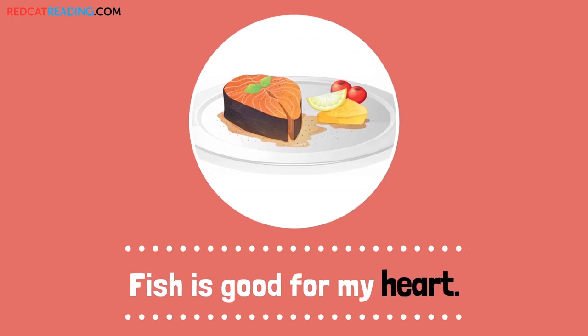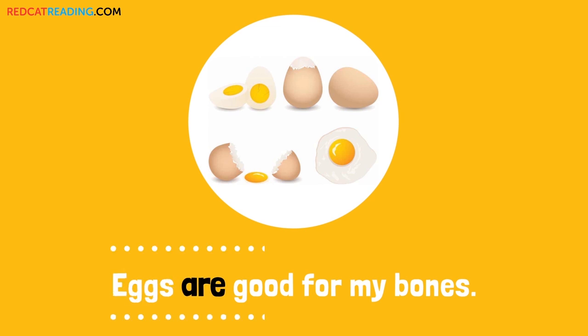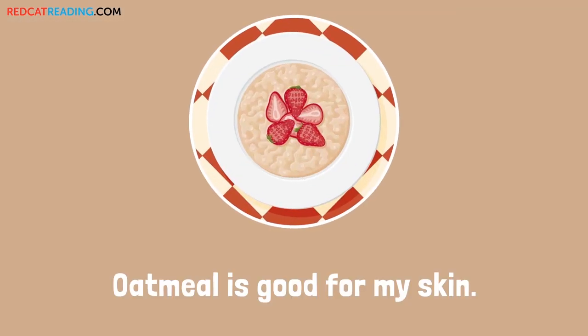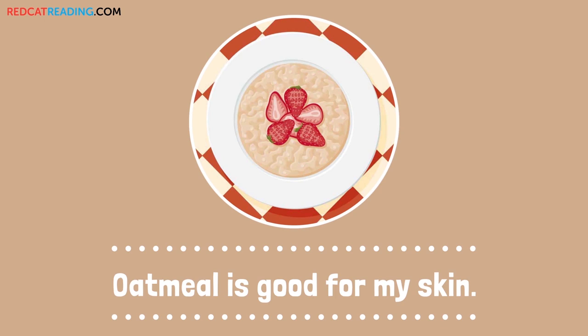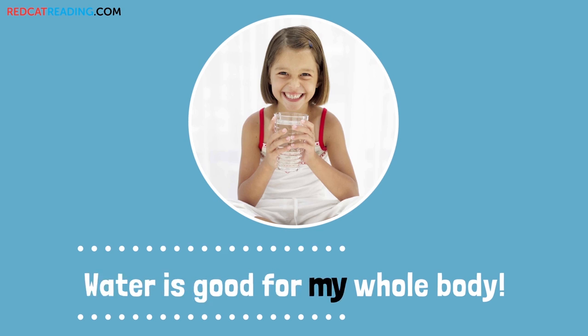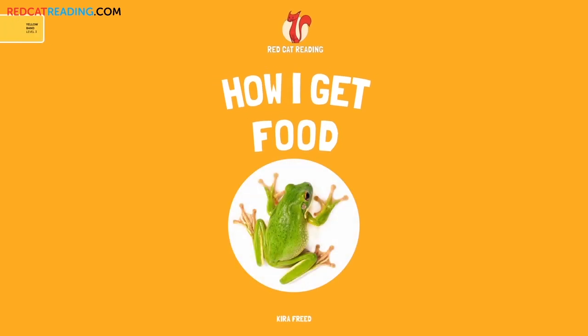Fish is good for my heart. Eggs are good for my bones. Oatmeal is good for my skin. Water is good for my whole body. Apples, carrots, berries, fish, eggs, oatmeal, water, healthy foods. The end. Red Cat Reading. Learn to read.